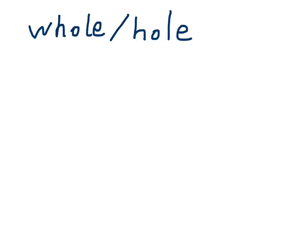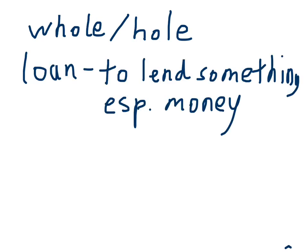And then also one more. The word loan. It means to lend something. So someone borrows something from you, and it's often used for money. So if you're going to buy a house or a car, you might get a loan from the bank, where the bank lends you the money and you have to pay them back over some time.